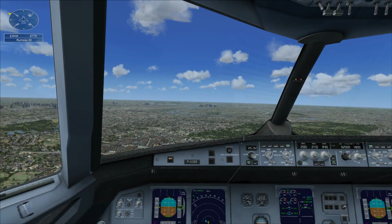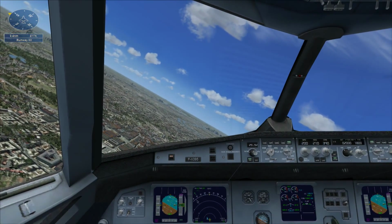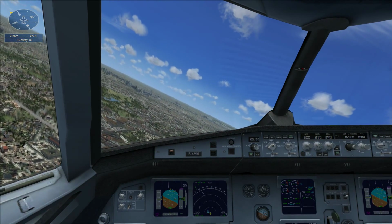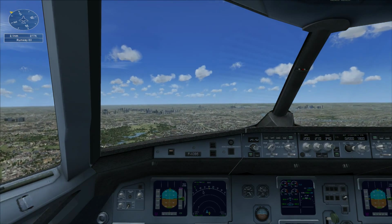Oh. We're at 2,000. We have not rolled out. I've rolled out at the wrong place. I'm killing throttle. Come on, don't do that. And I missed my heading again. How am I supposed to land this thing?